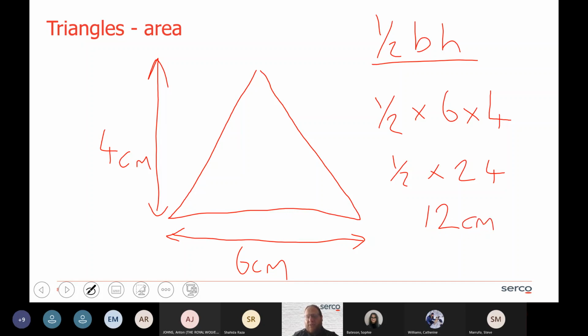We were working in centimeters. And if you remember from the calculations we did earlier, it's area, so it's also given a little 2. So the answer is 12 centimeters squared. So the formula to remember is half BH, or half base times height. And all that means is base times height, 6 times 4, and then halve it, which is the easiest way to do it.